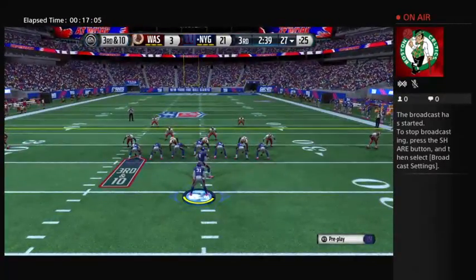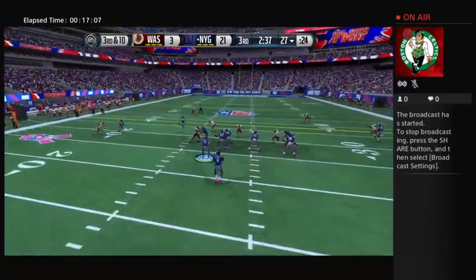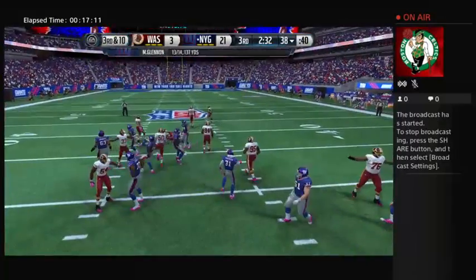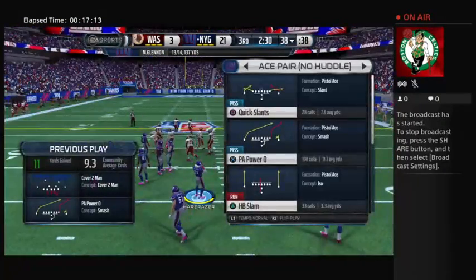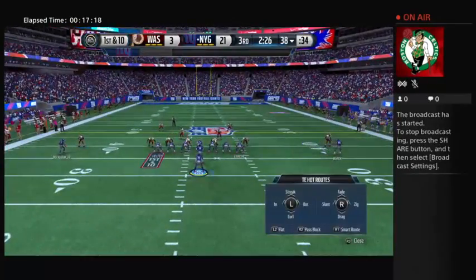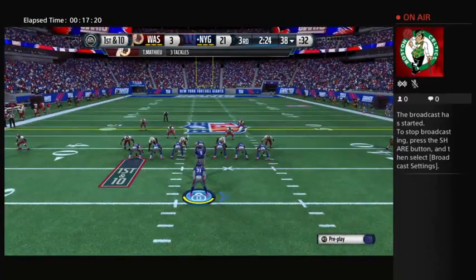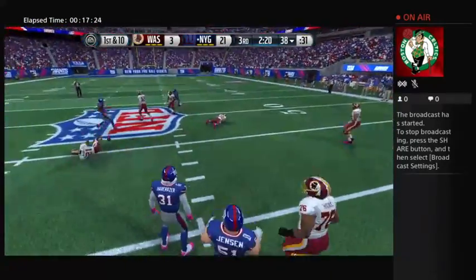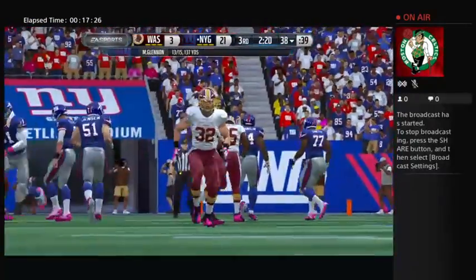It's Glennon out of the pistol. Third down and 10. Play fake. Sticks to his hands. Brought down at the 38. The offense heads to the line for the 7th play of the drive. The Giants pistol set here. And incomplete. He was double covered that time.